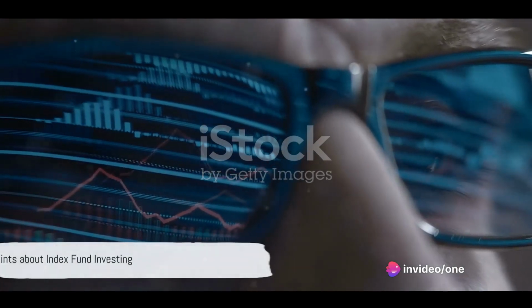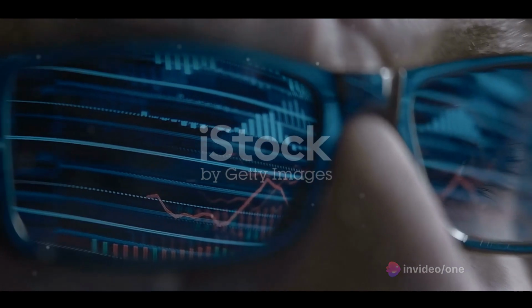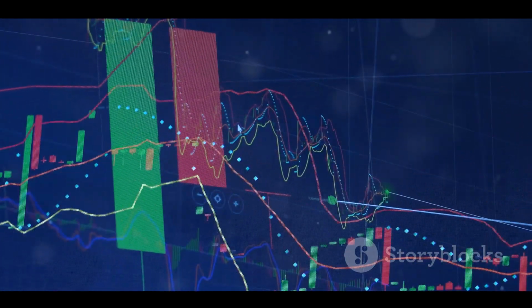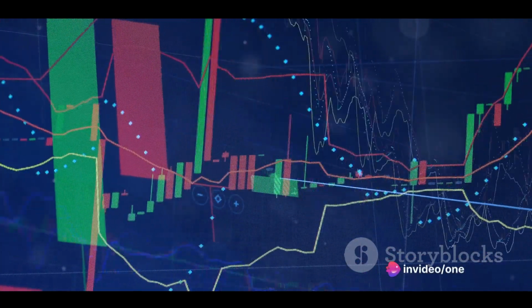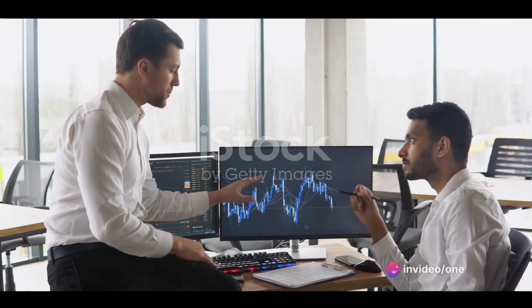Now, let's summarize the key points about index fund investing. Index funds, as we've discussed, are a type of mutual fund or exchange-traded fund with a portfolio designed to match or track the components of a market index. They provide a broad market exposure, low operating expenses, and low portfolio turnover.